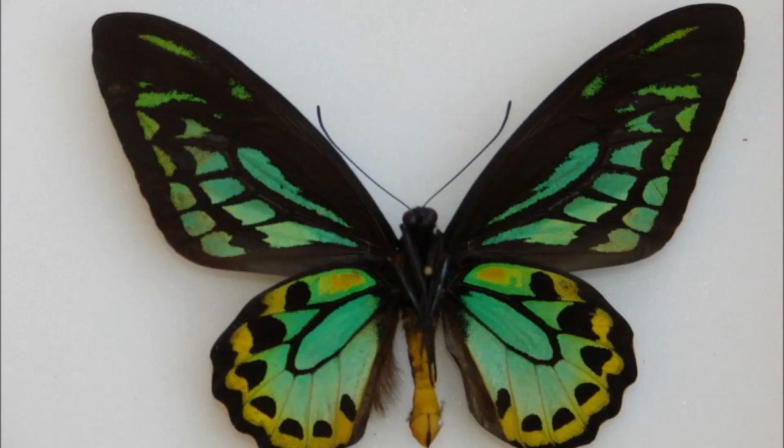And then after this, they hatch out as this beautiful Richmond birdwing butterfly, and to describe it, it's probably one of the most fascinating butterflies we have. We're quite lucky to have them here in southeast Queensland. They've got a range of greens and yellows and blacks on them. They're not commonly seen, but when you do see them, you won't mistake them for any other type of butterfly.